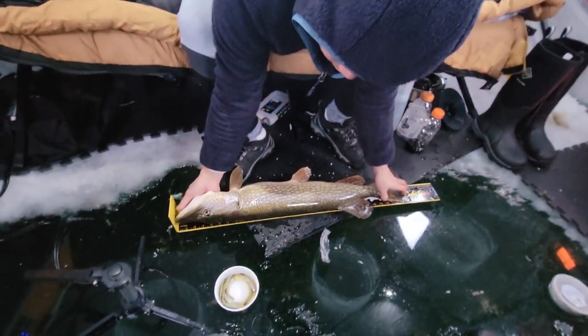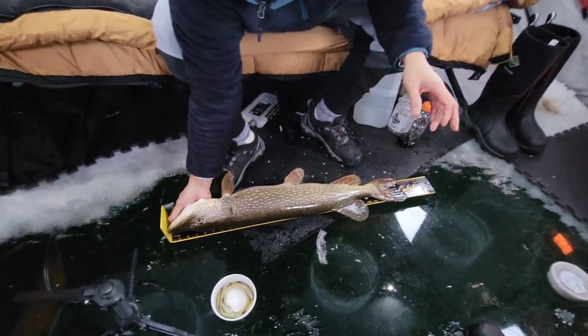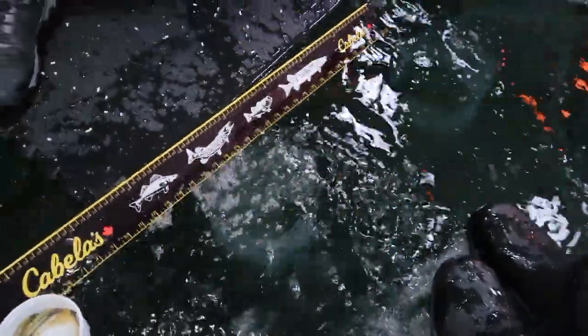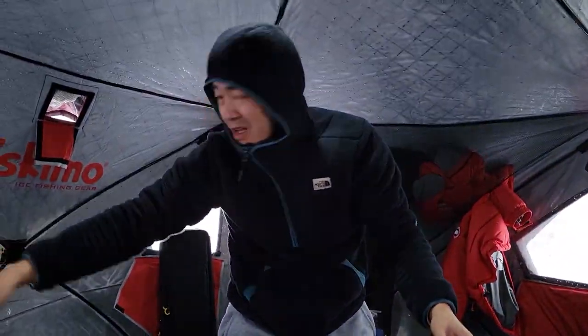Nice, nice pike. Not a monster, but great start to the ice fishing season for Chang Ge. We'll let this big girl go. Woo! Holy, angry. Good job, Chang Ge. Yeah.